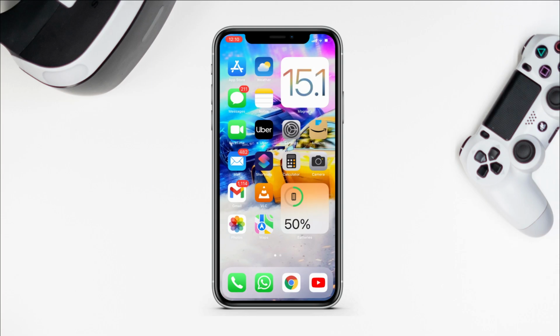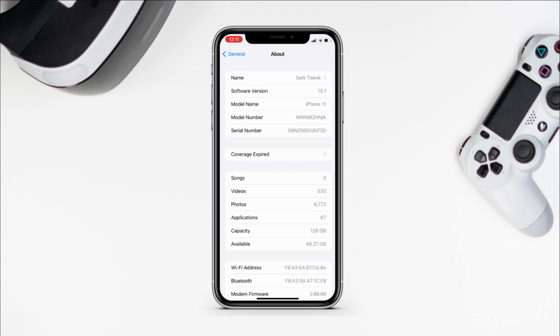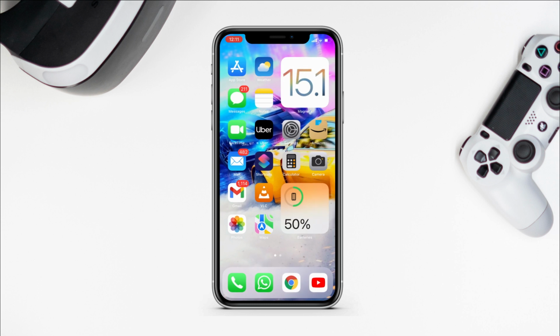As you know, the size of the updates depends on which version you are coming from and the devices you are running. I am using iPhone 11 and the build number for iOS 15.1 is 19B74. It's the same as iOS 15.1 RC. So if you are running the beta and install the RC version, don't worry, all the features and build number are the same. Now the biggest feature that you will get with iOS 15.1 is FaceTime.